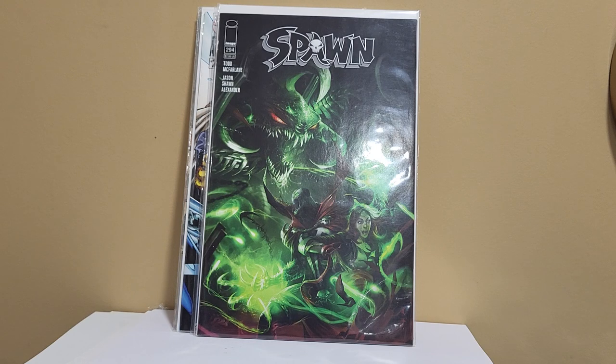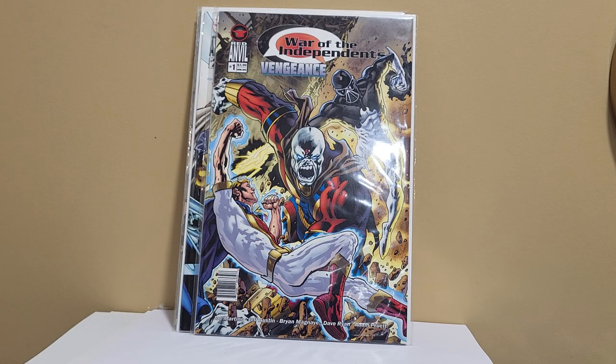But got that. Spawn 294. Extremely happy to finally pick this book up. Now I have everything from Spawn. I have 1 through 303 consecutive done. So very happy to get that. These I was super, super surprised, and they were like $3 or $4 each, and half off of that.